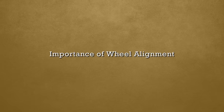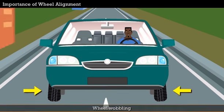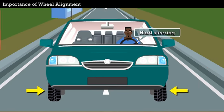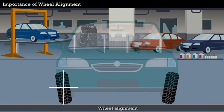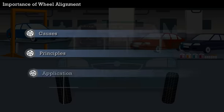Importance of wheel alignment. At times, while driving a car, the front wheel may start wobbling. It in turn results in difficulty while steering. This is called hard steering. This can be corrected by following the wheel alignment principles carried out in a workshop. This topic deals with the reasons behind these problems, causes, principles of wheel alignment, and their application in a workshop. Let us discuss them in detail.